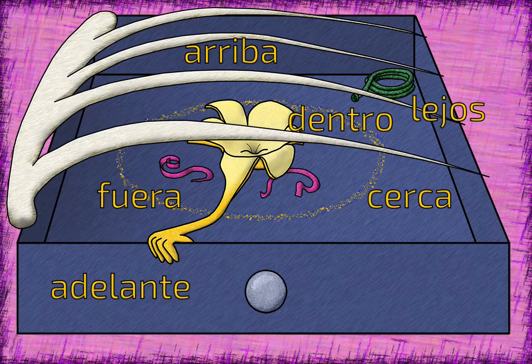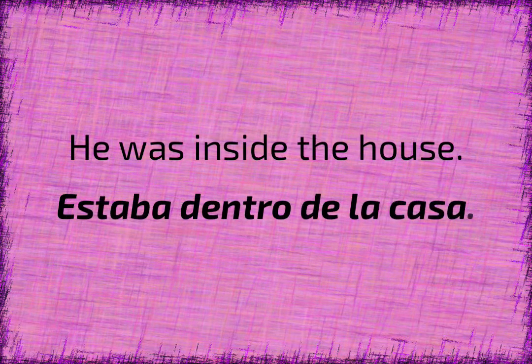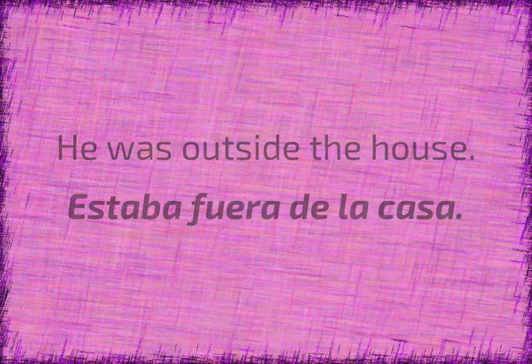Now let's practice all of these adverbs using a sentence that uses the adverb and then de. So the sentence is, he was inside the house. That's estaba dentro de la casa. Now let's modify this. He was outside the house. Estaba fuera de la casa.